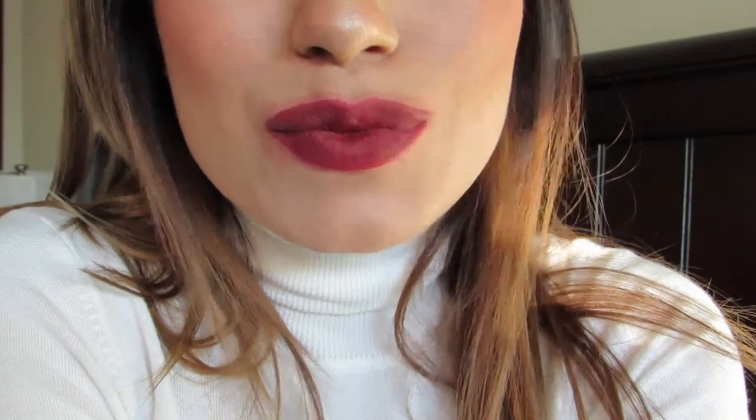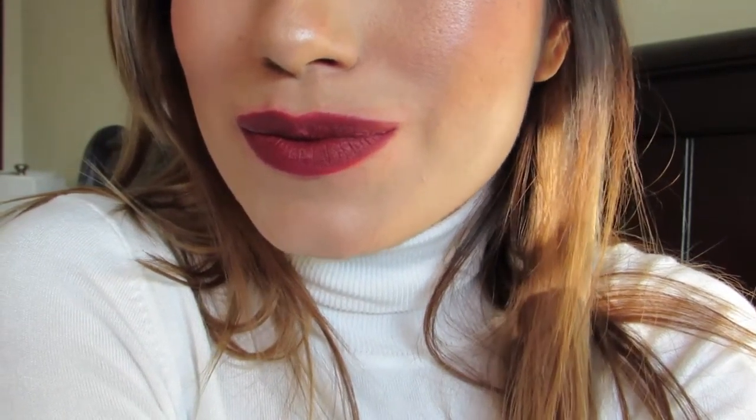This is why I love this color, because it just really brings so much attention to your lips when you're wearing it. It's a perfect dark wine color by Maybelline. I really like it. Definitely one to go for.